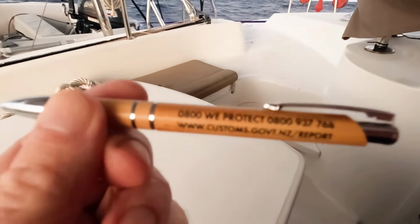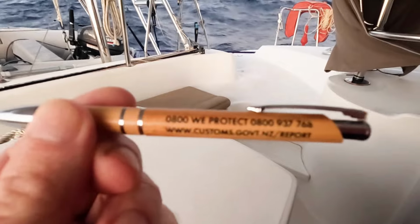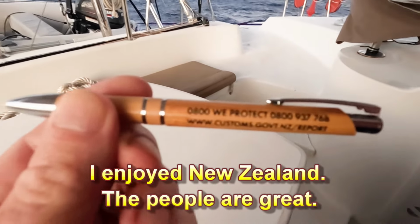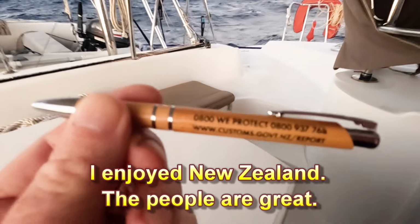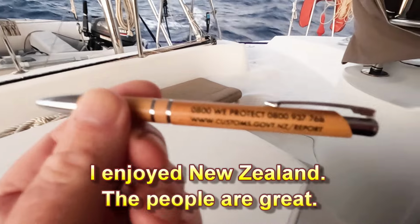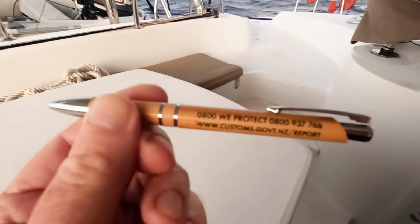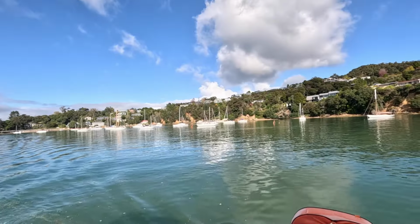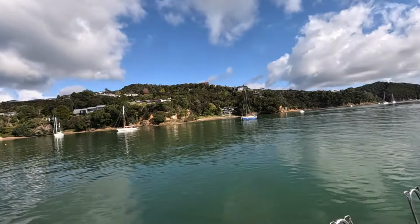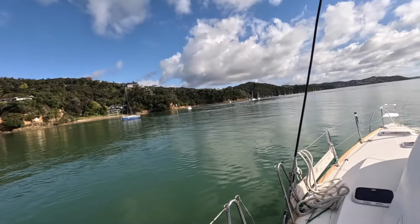It's got a wooden barrel. And the reason they do it is it's got the numbers and contact information. If you break down and have to come back to New Zealand after you've departed, you have to tell them before you get there or it's a really big fine. When all that was done, I could depart the Bay of Islands Marina in Opua and start on my journey.